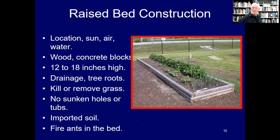However, if you have Bermuda grass, it's recommended that you probably use Roundup to kill it, because once that Bermuda grass gets in that garden, it is very difficult to get it out. We don't want to dig a hole and fill it with soil. If you do that in our heavy gumbo, it's like a tub. And in the wintertime and when it rains, the tub is full of water and your plant's roots are going to drown. And we're going to also talk about imported soil.